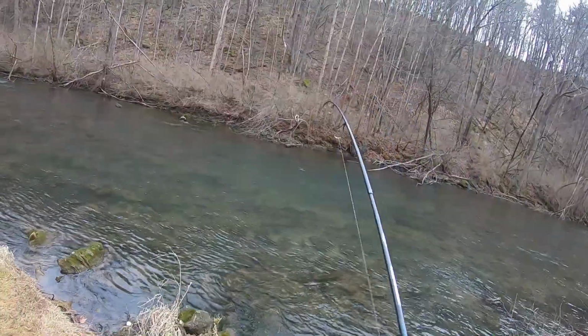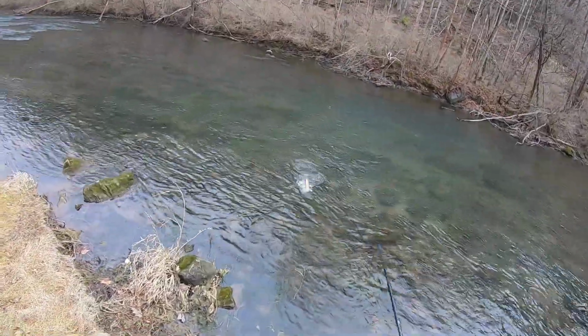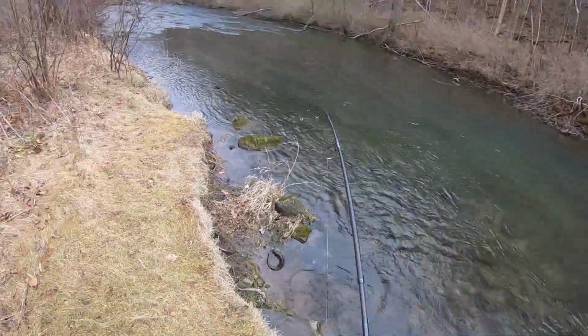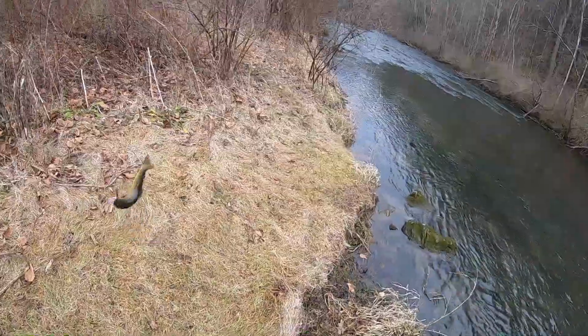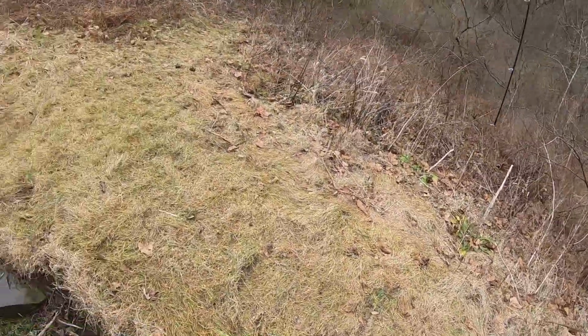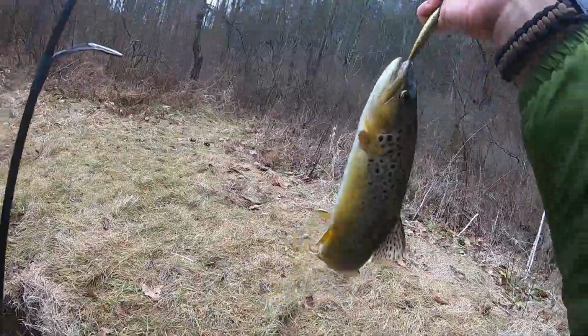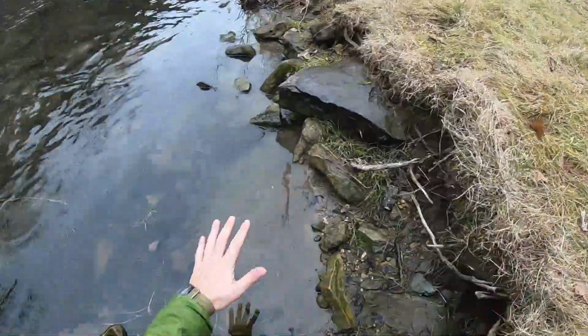Got him. Got him. Big guy, big guy. Got him. Yes. Yes. First trout on a plug. Monster wild brownie on Spring Creek. Wow. Monster. Gonna wet my hands.